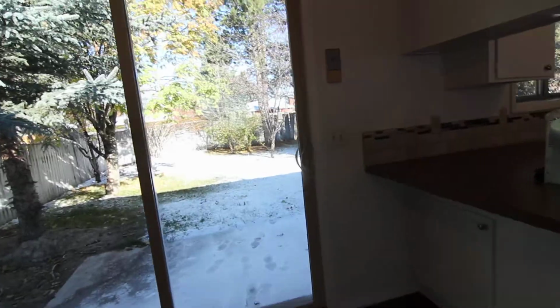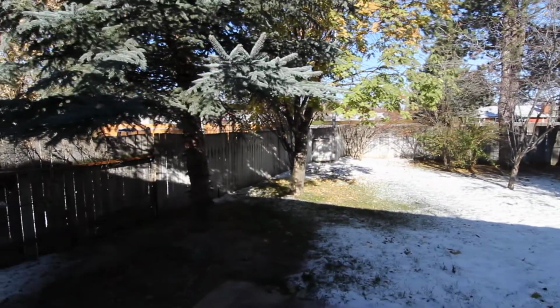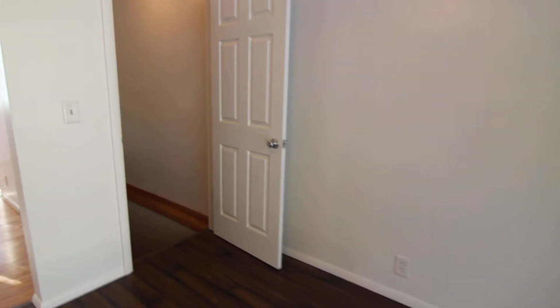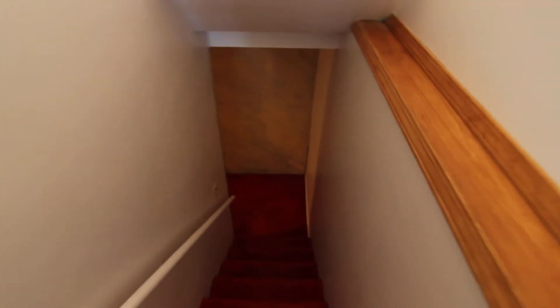I just wanna show you this backyard. It's a very spacious backyard. Nice mature trees, offering plenty of shade. Okay, there's the door leading to the downstairs. And we have storage facility down here, an extra bedroom, and an extra bathroom.